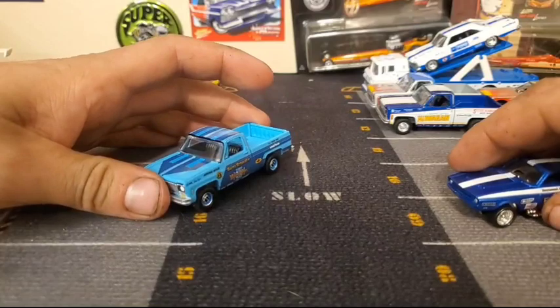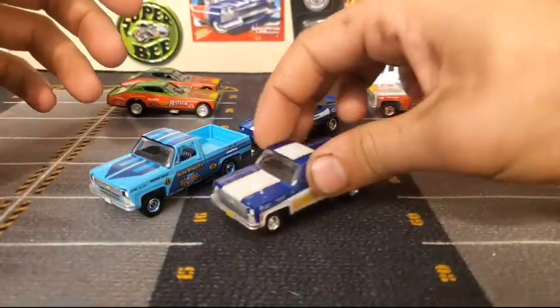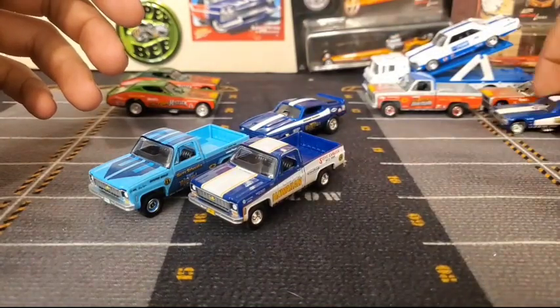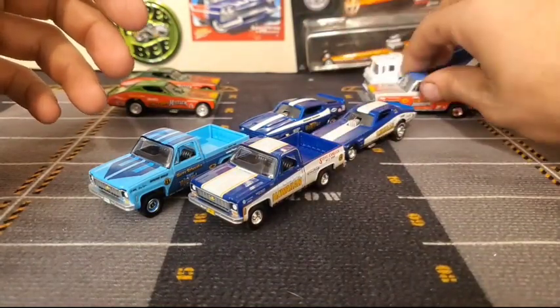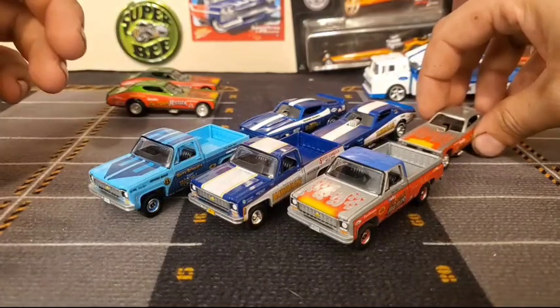Here, we'll pull those over now and take a quick look. So there's the Blue Max and the Blue Max Mustang, the Hawaiian and the Hawaiian Charger, and then the Chi-Town Hustler and his Charger.